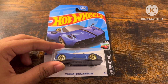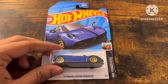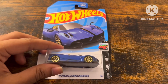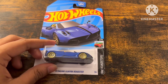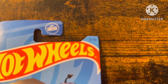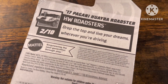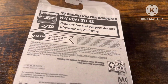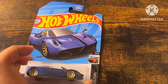Everyone, it is me, Omega Moth, and today we're going to box this Hot Wheels Elite Color of 2017 Pagani Huayra Roadster with blue and black stripe from SW Roadsters to 10 with 13 out of 215. Drop the top and live your dreams wherever you are driving. There's a Pagani trademark. Okay, now we can box this car.